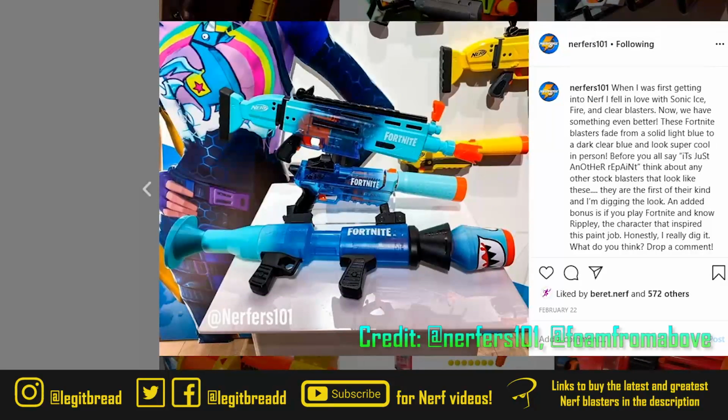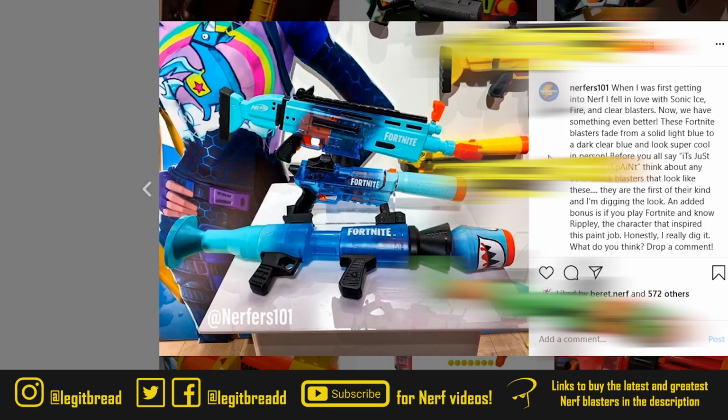Thanks to Nerfers 101 and Foam from Above, we have pretty clear pictures of the brand new Nerf Fortnite Ripley lineup coming out this May. These are going to be Best Buy exclusives, and they may be the next best collector's item within Nerf. If these are familiar, they are all repaints of past blasters.